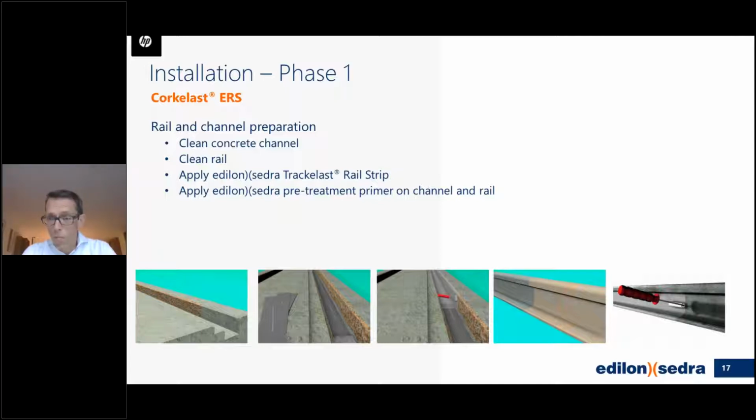As you know, fresh concrete has a surface layer which is not so strong, and concrete channels therefore need to be cleaned before embedded rail can be installed. At the same time, rust must be removed from the rail to a certain extent, and then both surfaces, channel and rail, are covered by a primer to make the rail and the channel suitable for further steps. If necessary, a resilient strip made of Corkelast material is glued on the bottom of the channel to control the vertical elasticity and therefore vibration properties.